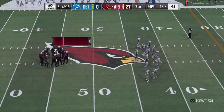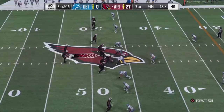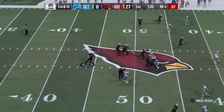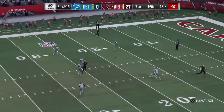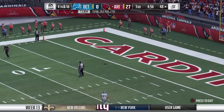The Cardinals on 3rd down. They've converted 3 out of 5 thus far. This is 3rd and 16. They'll look to throw here. And they can't get the long connection as it falls incomplete.